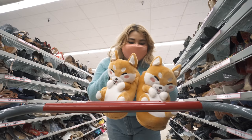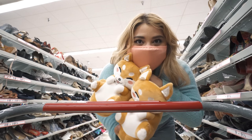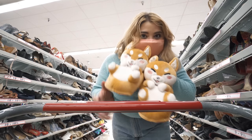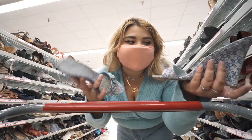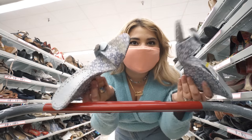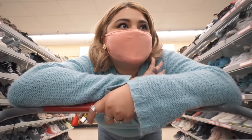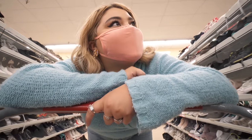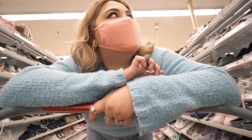Take those for me. Yeah, please. Thank you. So this guy was putting these away. I'm gonna take these. Just something I saw on my Pinterest. These baby blue kind of wedged heels. Wish they were square toe, but love the little flower detail. I'm always looking for a dad shoe, so I'm checking out and see if I can find anything like that here.